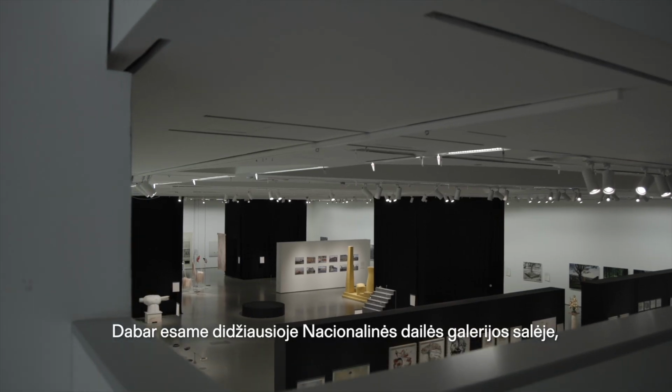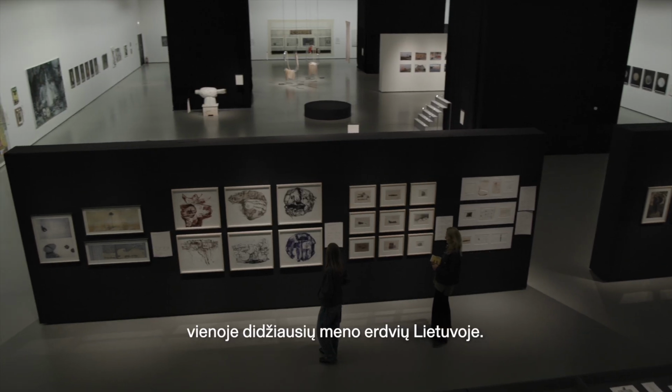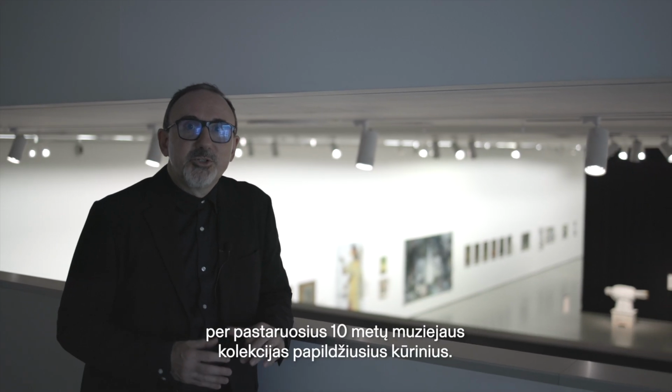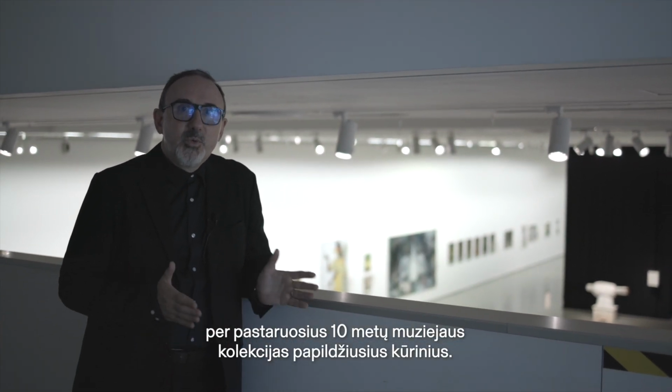This is the largest hall of the National Gallery of Art, actually one of the largest art spaces in Lithuania. Now it features our acquisitions from the last 10 years, and the exhibition is called Between the Dawns.